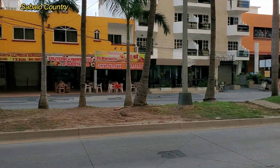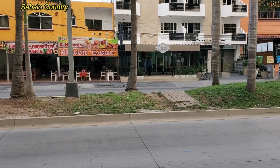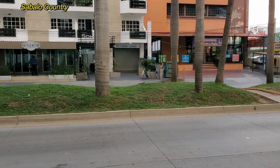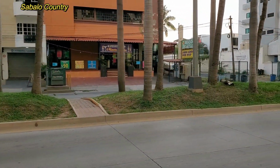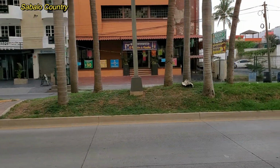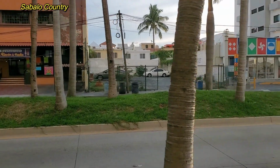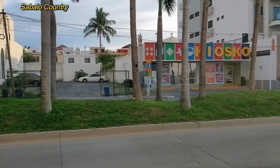More little local restaurants. I have not been to Si Senor. I do see people eating there a lot. Rico's is a good name restaurant here. I think there are 3 locations. This would be one. I know there's one out in the Marina, and there may be more than 3. I know there's one down in the Golden Zone, farther down.